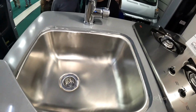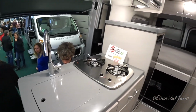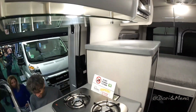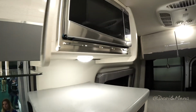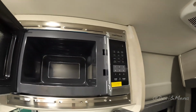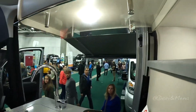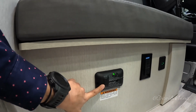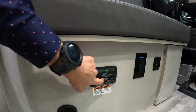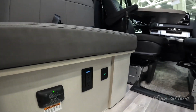For the kitchen, the sink is not as deep as I would like it to be, but we're a little bit spoiled in our van, I'll be honest. And you have your range over here, little bit of storage and a USB plug there. I really love having a microwave in the RV. It's super practical for warming things up, like water, for example. Lots of storage here. Down here, you have the LP propane detector, some 110, some USB outlets. I really, really like the floors.